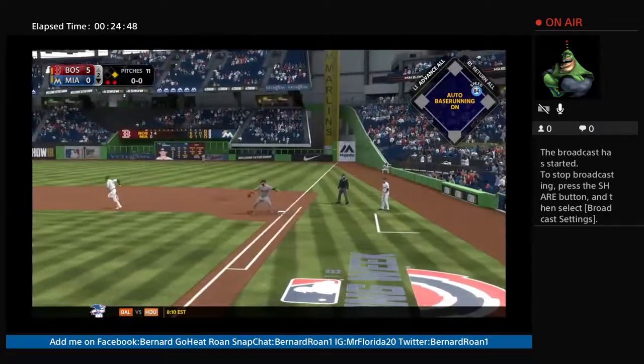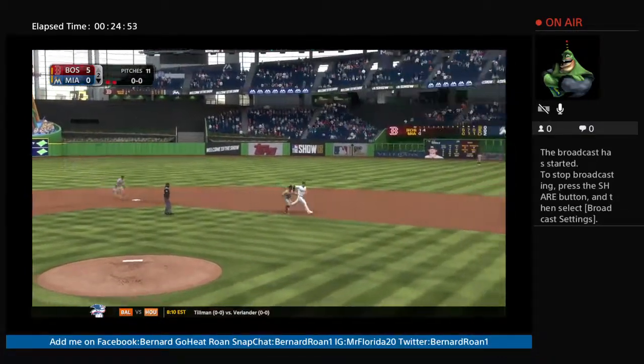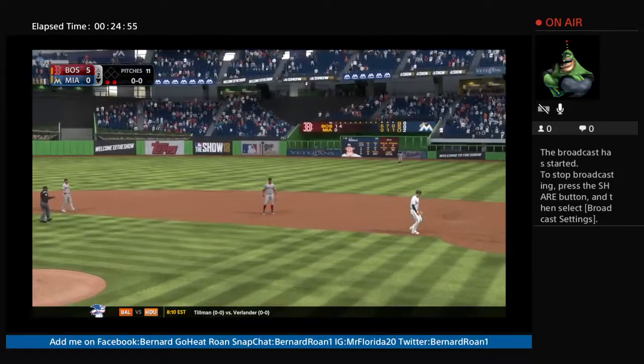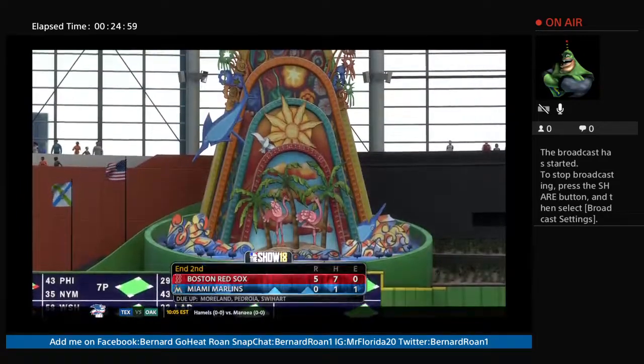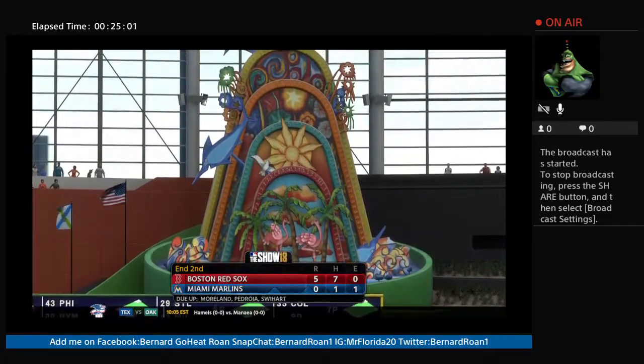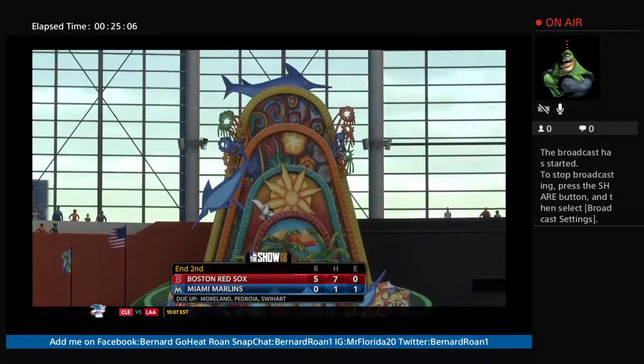Oh, and they've got him picked off. And no, they've got the runner hung up between first and second. And try as he might, but he can't escape the tag there, and the inning is over. 4 pitches, all it takes to do in the Marlins. Need to get it going soon. It's 5-0.